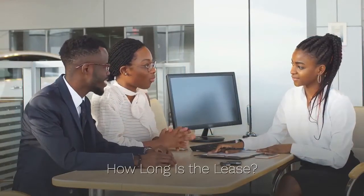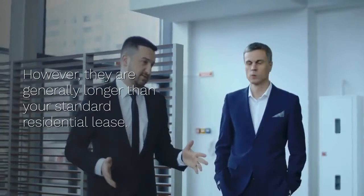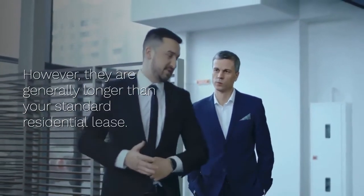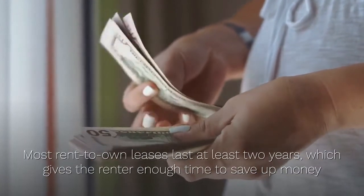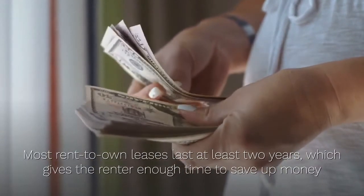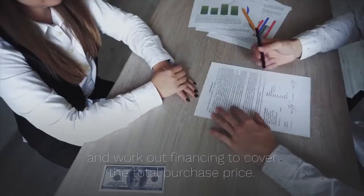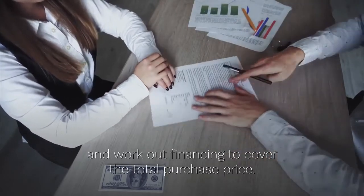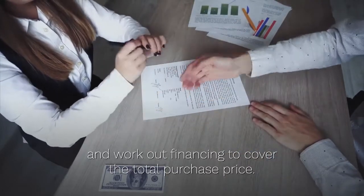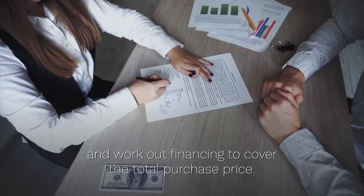How long is the lease? The lease terms vary. However, they are generally longer than your standard residential lease. Most of our rent-to-own leases last at least 2 years. That gives you, the renter, enough time to save up money and work out the financing to cover the total purchase price. Because if you are somebody who needs to increase your credit score, like I was, then I needed 2 years to get my score up organically.